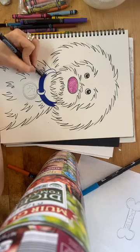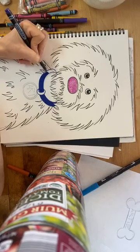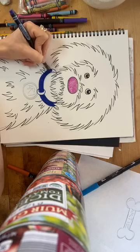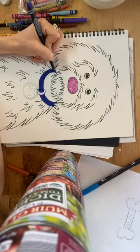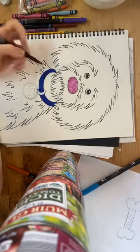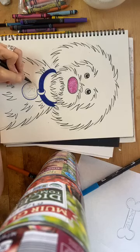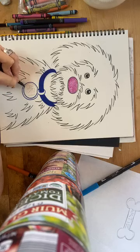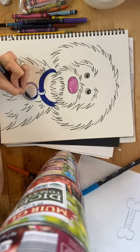And then you also have to decide what color you want to make your dog tag. So, I think I'm gonna stick with purple. Shocking, I know. And I'm gonna outline my dog tag. Then I'm gonna outline the inner circle that I had here. Color this part in.